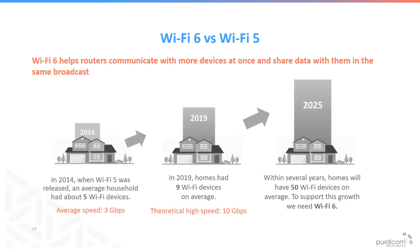And then we've got a little infographic here as well. Wi-Fi 6 is really designed to help access points and routers communicate with more devices at once and share data with them in the same broadcast. You can see that's going to be really beneficial as wireless networks grow and people have more devices. In 2014, when Wi-Fi 5 Wave 2 was released, an average household had about 5 Wi-Fi devices. In 2019, homes had about 9 Wi-Fi devices. Well, I certainly had a bit more than that myself, but this is on average. And then in 2025, it's predicted that homes will have around 50 Wi-Fi devices on average. To support this growth, we need the new Wi-Fi standard, Wi-Fi 6.